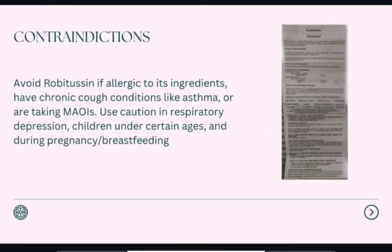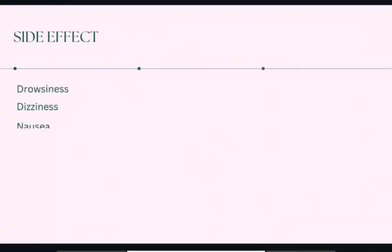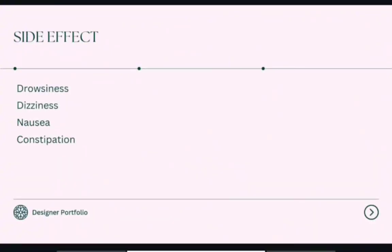For the contraindication, avoid Robitussin if allergic to its ingredients, have a chronic cough condition like asthma, or are taking a monoamine oxidase inhibitor. Use caution in respiratory depression, children under a certain age, and during pregnancy or breastfeeding. For the side effects: drowsiness, dizziness, nausea, and constipation.